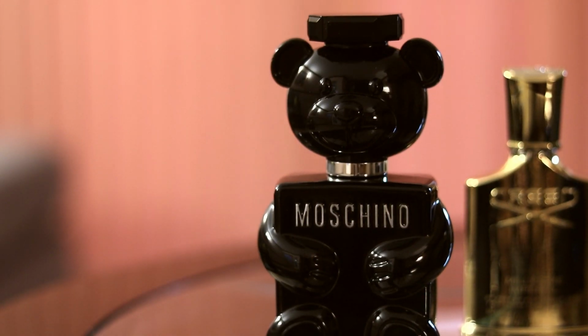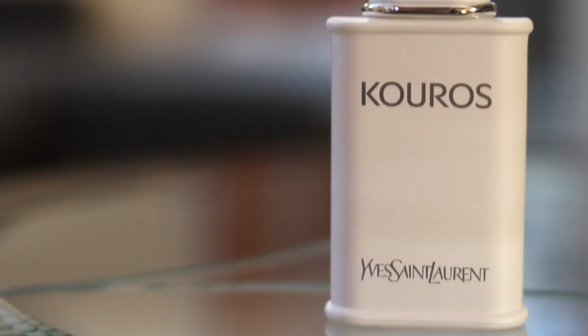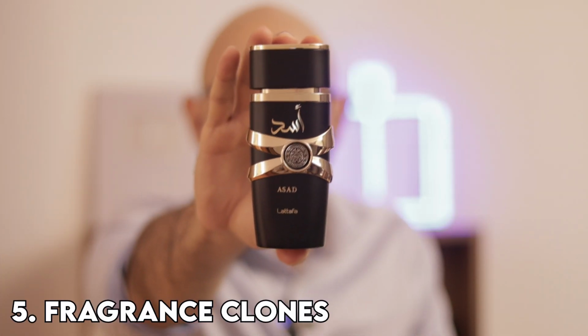You know, some other weird scents might be like Moschino's Toy Boy, which I really like. I would happily wear that, but these kind of fragrances are more tricky. You shouldn't own too many of these in my opinion, unless they really suit your style. Another example might be YSL's Kuros. I love that fragrance, but again, it's so weird and so different by today's standards that you may not end up reaching for it. And the final tip, be careful of fragrance clones.